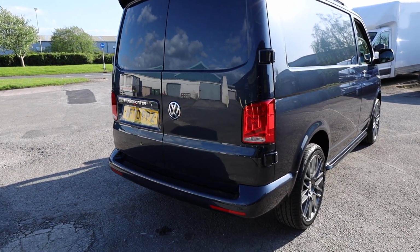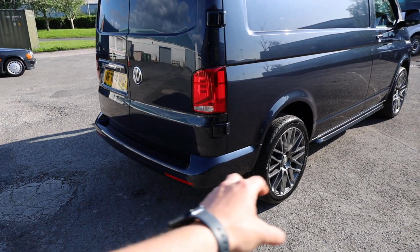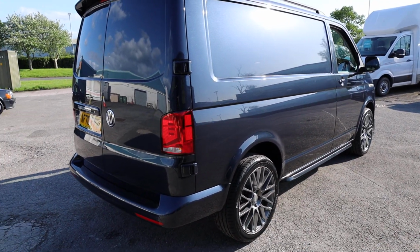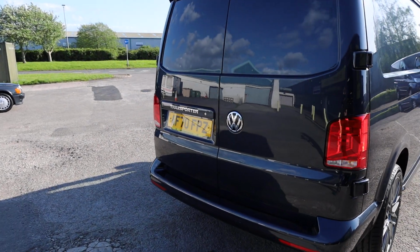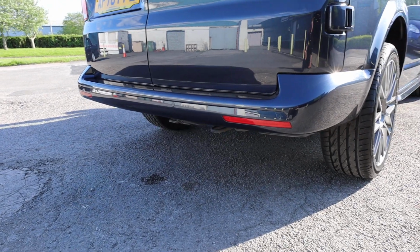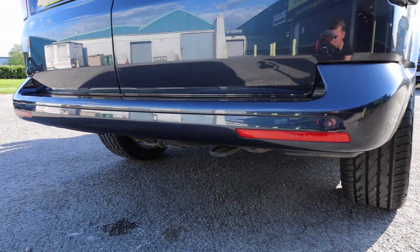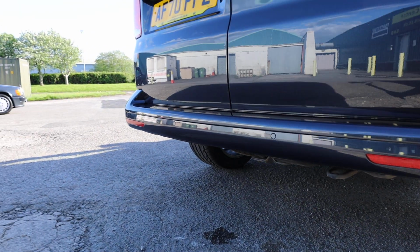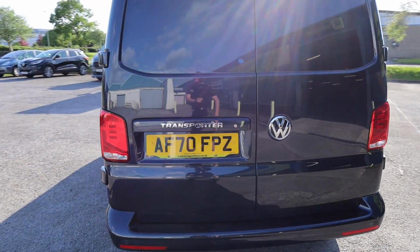On a Highline model, you do get a number of elements which come colour-coded. That includes the bumpers, so the rear bumper, the front bumper, the mirror caps, and also some bits of trim like this here above the rear number plate. Also on a Highline, you get parking sensors as standard on the T6.1 model, so you can see nicely integrated there into that rear bumper. We've got rear parking sensors, of course, helping you manoeuvre the vehicle into tight spaces.